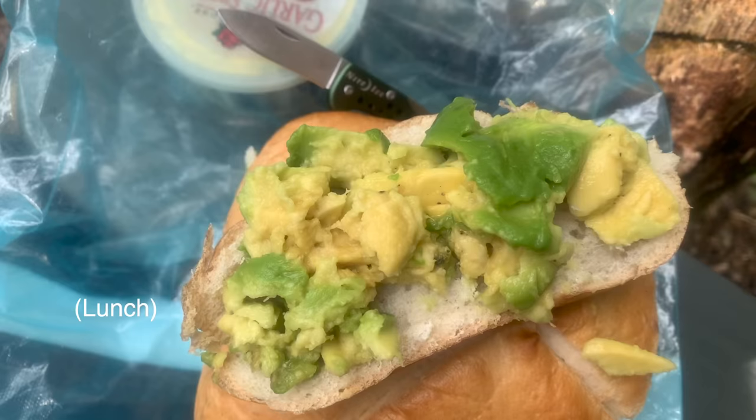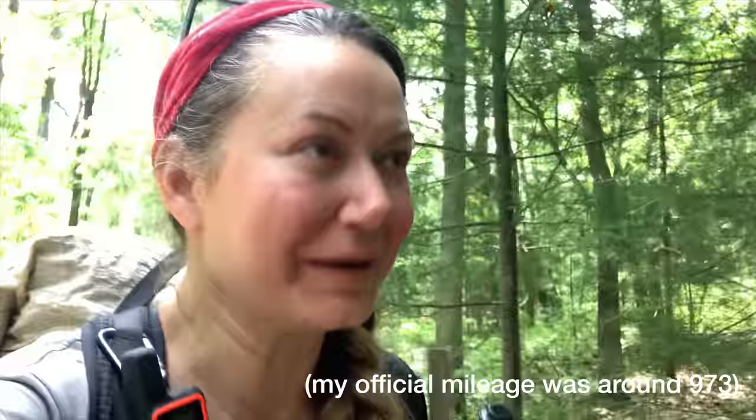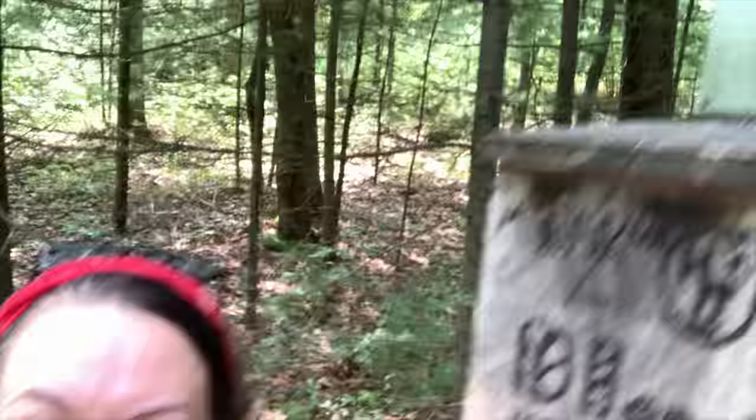The 2008 halfway point, not exactly to the 2021 yet, but we're coming up to it. This is a big day because we just hit the halfway point. I honestly never pictured being here, but look at this. Halfway point to Maine. And honestly, I didn't even know the trail went through Pennsylvania. I mean, through Maryland. I knew it went through Pennsylvania, but I didn't know it went through Maryland.